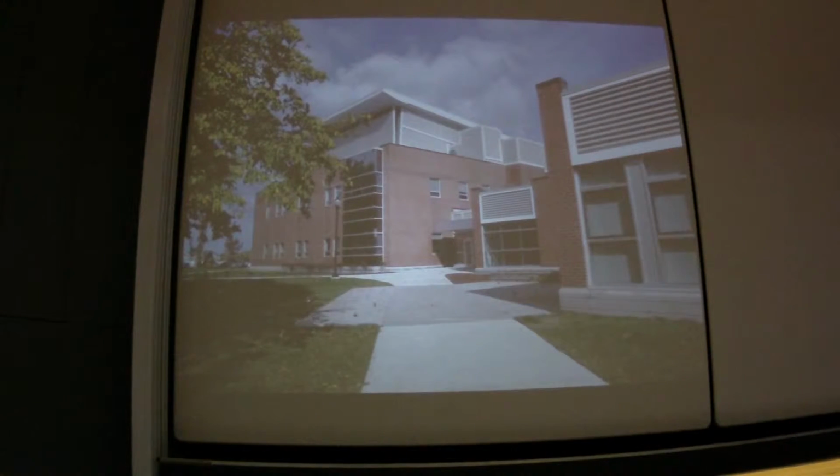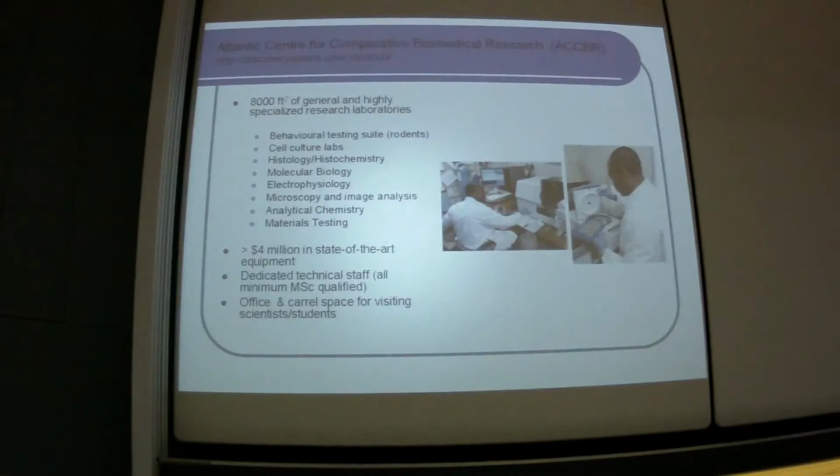And you can also come visit us at the university. And what you'll find is that we have some remarkably modern facilities. This particular structure is our new Center for Comparative Biomedical Research, which I have the privilege of being the director. It's actually associated with the Veterinary College, but it's a new construction. It only opened in 2008.